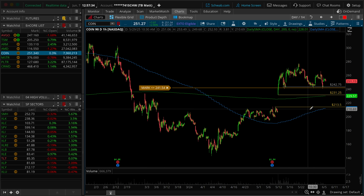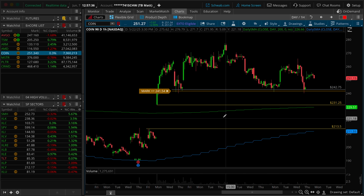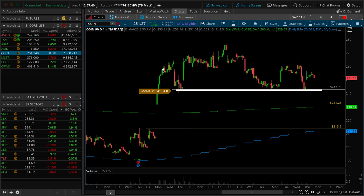Let's take a look quickly at Coinbase. Coinbase, I still have an alert. You can see it here. 242, give or take, right around this area. If this is going to be like a rolling top, and this was really more so in play when Bitcoin was looking weak with the Sailor Shift tool signaling a bearish outcome, I'd be interested in consolidation here to possibly close the gap to the downside. 231.25, 213.50. Still an idea that's in play.